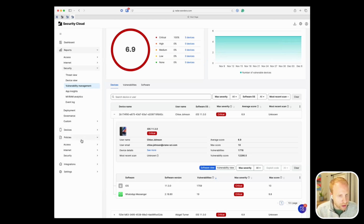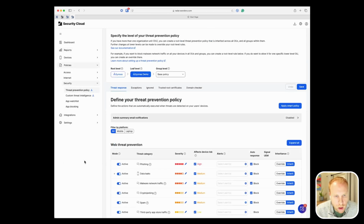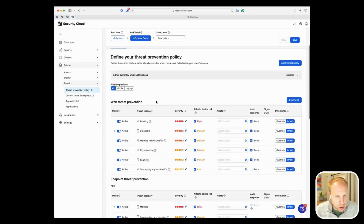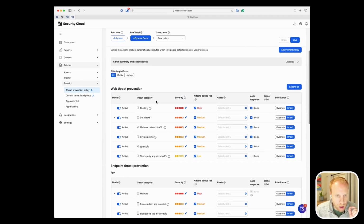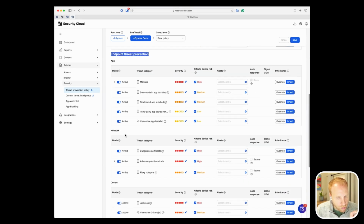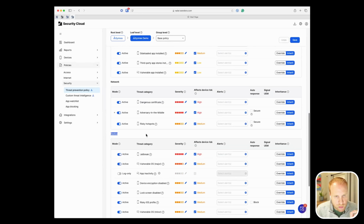I want to show you what it looks like to configure these services. So I'm going to stick with security. I'm going to jump over to our policies under security. Here's where we can configure or make changes. By default, these are all on, but I want to show you that we have threat categories here around web-based threats, endpoint-based threats, network-based threats, and device-based threats.